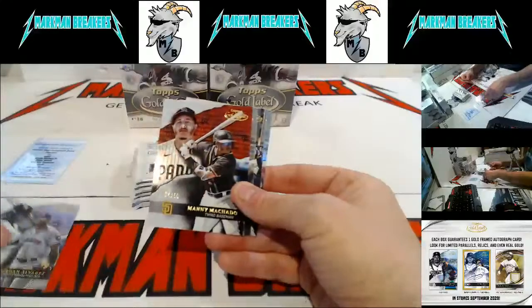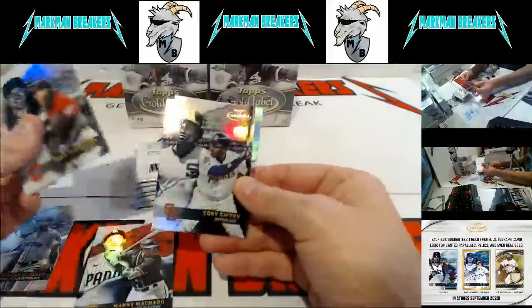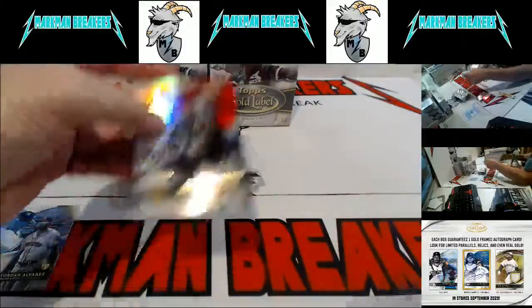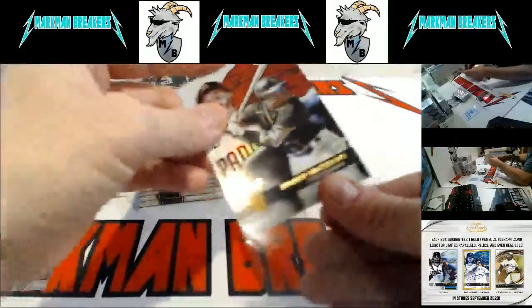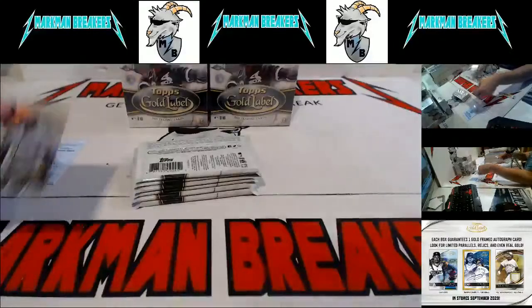Yordan again. Machado to 50. Red level 2. Clevinger. Tony Gwynn. Blake Snell. So Machado to 50. Level 2 red. And Yordan.